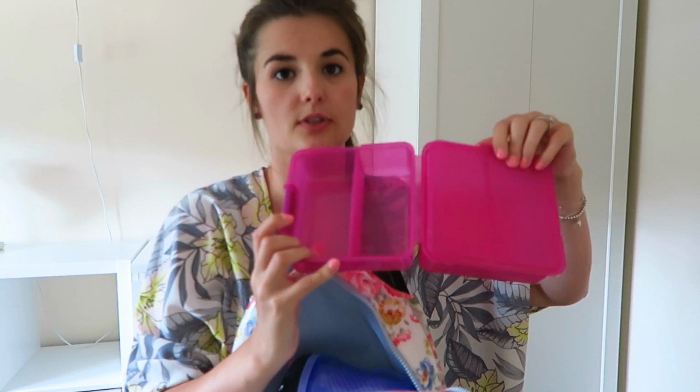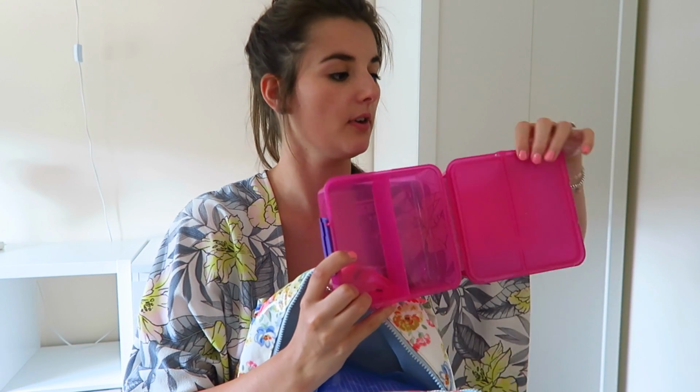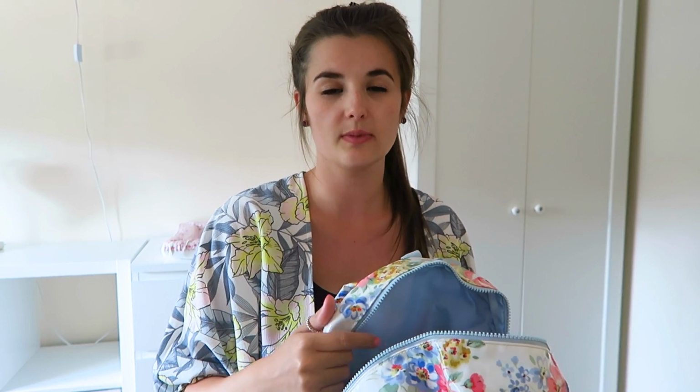And then inside you've got the two compartments there, and then you've also got this one that opens as well, which is great. So if you're looking for a lunchbox, I definitely recommend these. These are fab. I've used these for ages. I only have the one, but I love it. So the lunchbox is normally in a side bag, but everything else is usually in here.